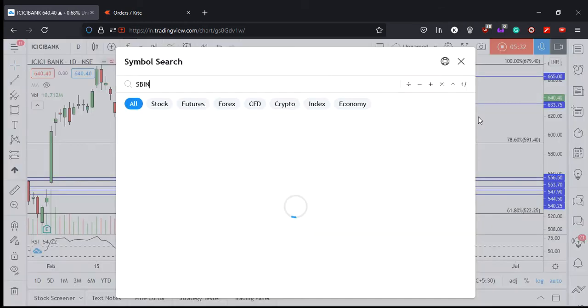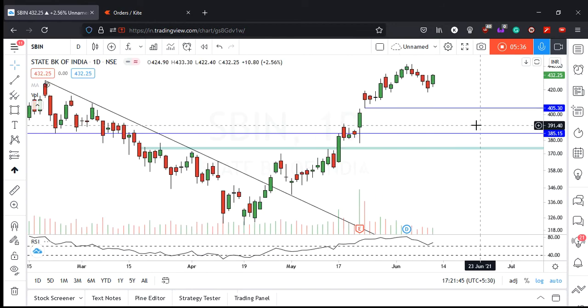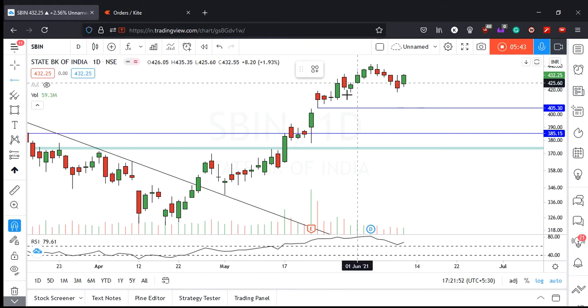Can't rule that out. Next stock that we're going to look at, next bank that we're going to look at is SBI. SBI has also taken a support yesterday. We spoke about this level. I will highlight that level. Yesterday I had not highlighted the level.